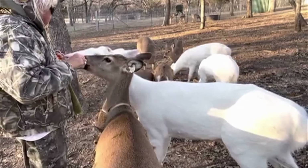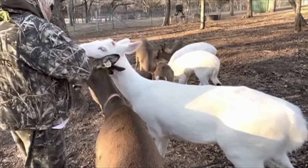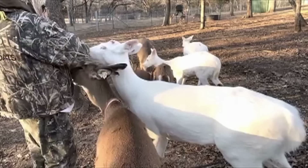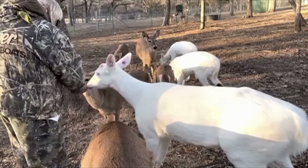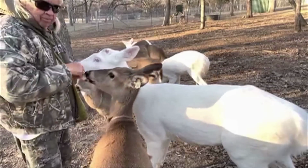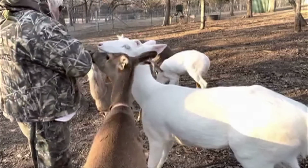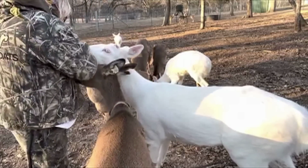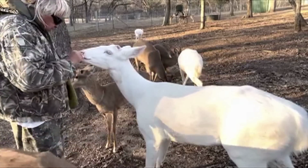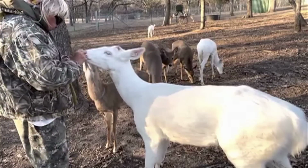I've got 1, 2, 3, 4, 5, 6, 7 deer over here. 1, 2, 3, 4, 5, 6, 7, 8. 8 of the 12 deer that's in here are over here being basically fed by hand right now. Now, a couple of them are not being fed by hand. Look at them back there behind. They're just eating what's on the ground. But these guys right here, I know you like apples. There's a big old piece of apple. Another big old piece of apple.